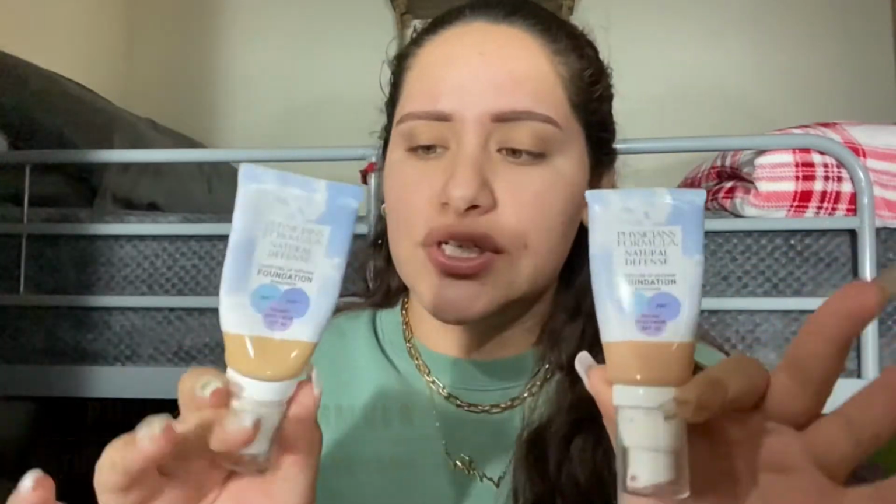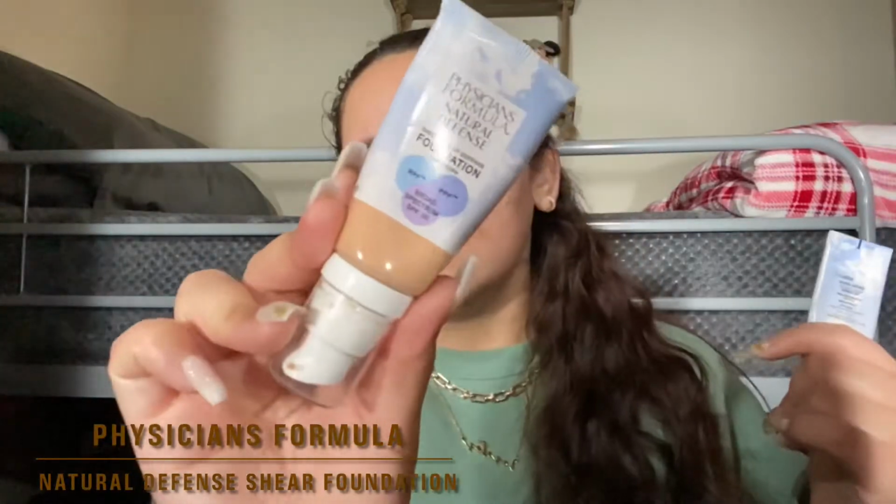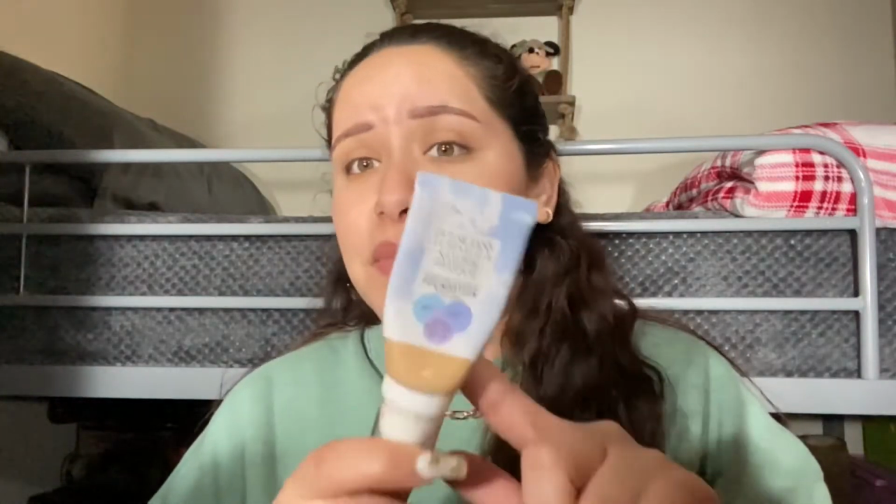And then the one I'll be using today is the Physicians Formula Natural Defense Foundation. Now, I have 2 shades. I don't think they have the best shade range. I purchased light to medium, and it pulls a little bit on the pink. I still used it because it's so pretty. And then I purchased the shade medium.